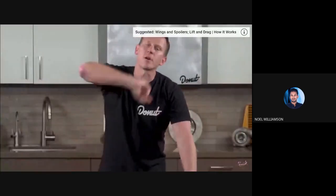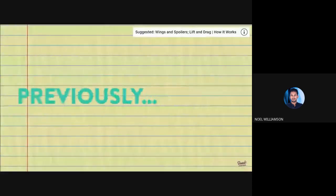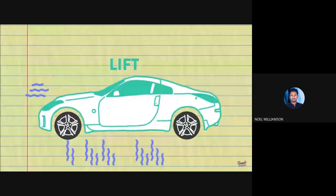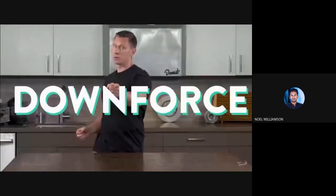First, just a quick review. Previously on Science Garage, we saw that drag is the force air exerts against a car as it moves, while lift is the perpendicular force exerted by the air on the car. Today, we're mostly concerned with lift and its better half, downforce. Now, how about that air? Damn!